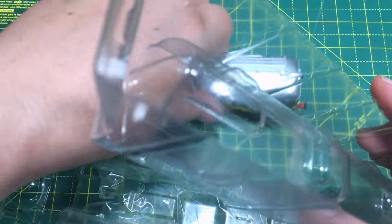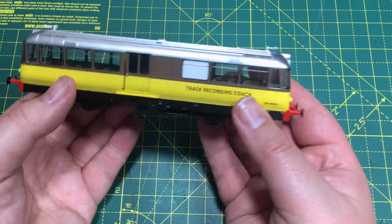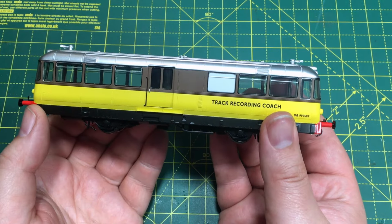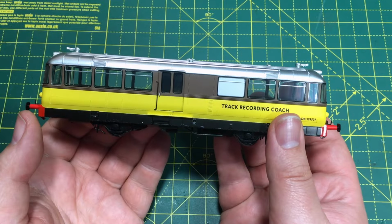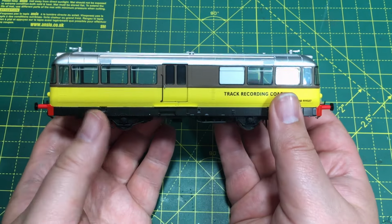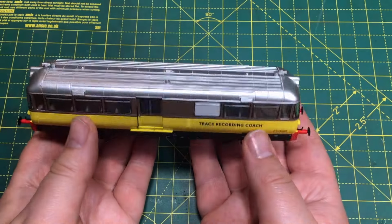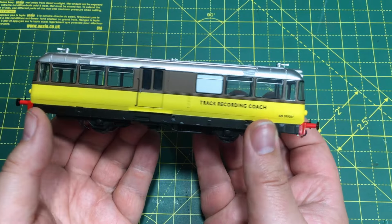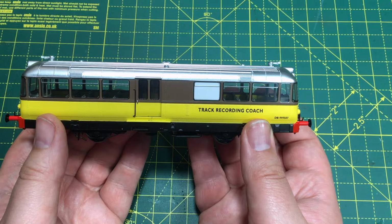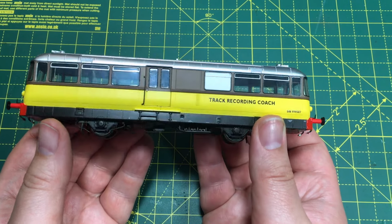Sliding it out of the internal clamshell, it's quite striking just how heavy this model is. Certainly it's on a par with some of the other offerings from the Heljan stable, such as the Class 26 or Class 27. It's definitely really quite heavy, and I'd go as far as to say it feels slightly heavier than their Class 25 offering, which in itself was still pretty capable on the tracks.